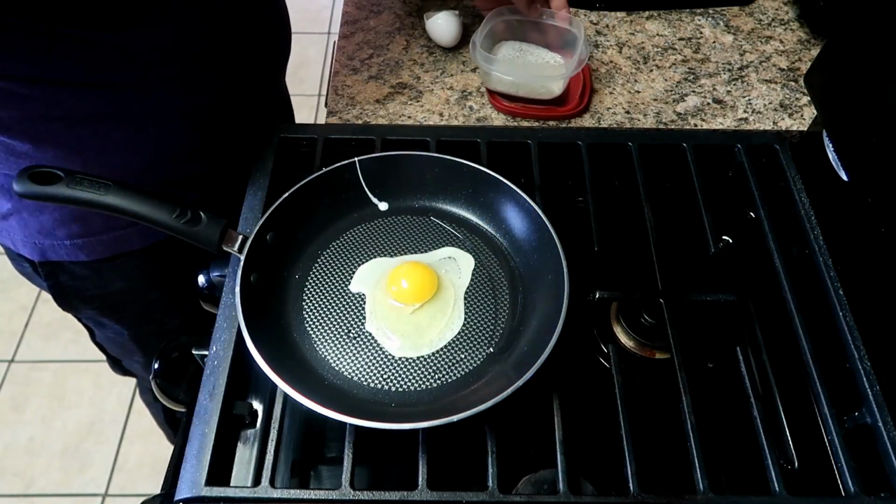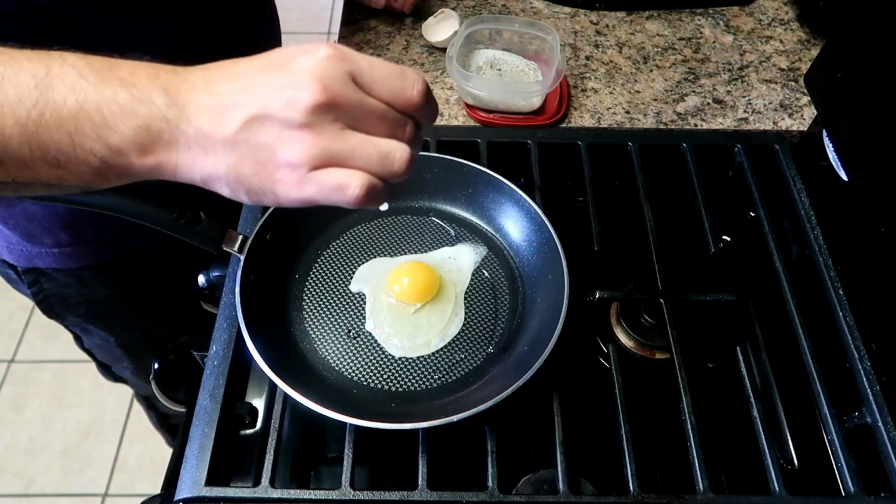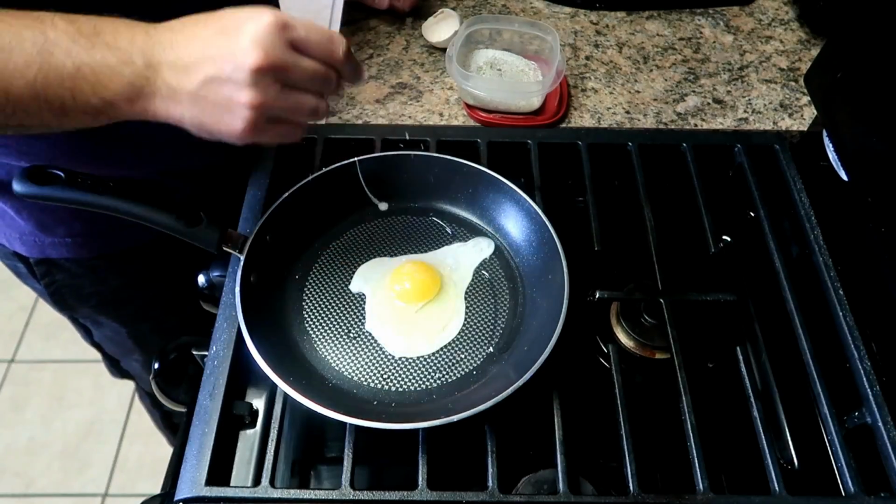Now I've got a salt pepper mixture over here. I'm just gonna put a little bit over the top of it, and we're gonna allow the egg to cook.